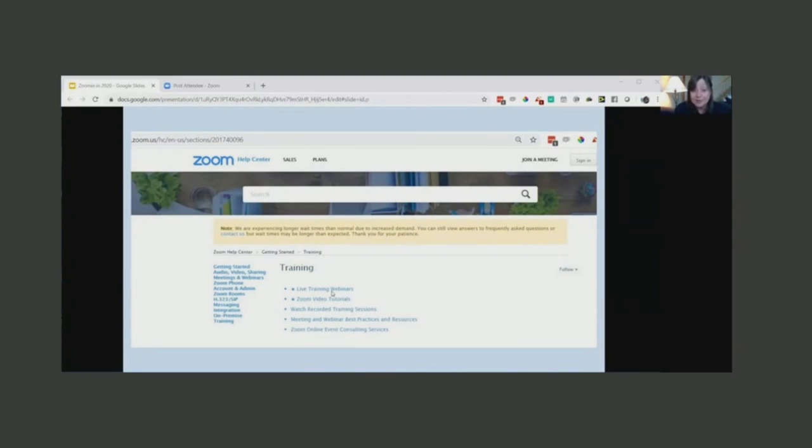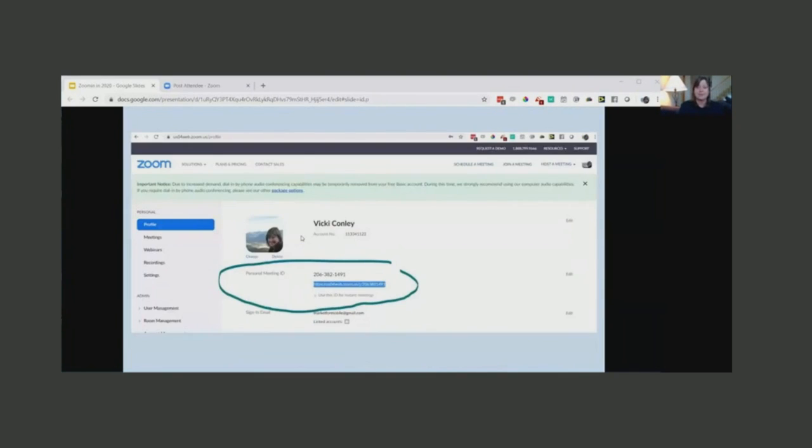You can invite up to 100 people, and you'll have up to 40 minutes of free time. If you want longer than that for your group, you can take a short break, reconvene using the same link, or another 40-minute session and continue on from there.